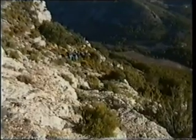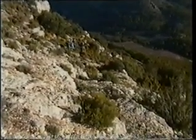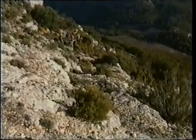The descent of this is still very difficult. It's on steep rocky ground that's very loose. However, we're moving east, hoping to gain this low ridge lower down.